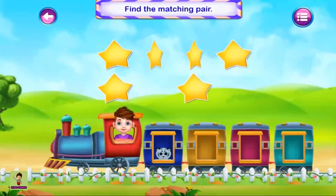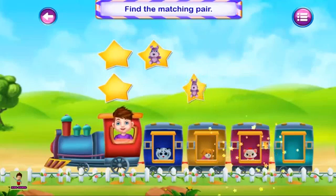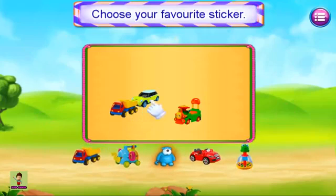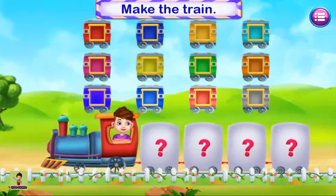Look at the picture. Try again. Great selection. Hard luck. Really good. Wow, that's correct. Choose your favorite sticker. Make the train.